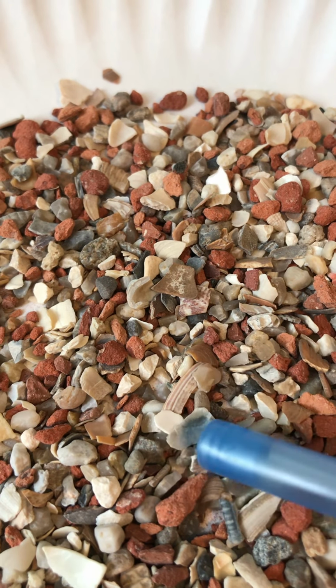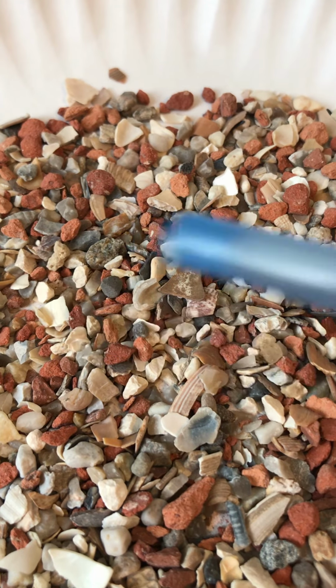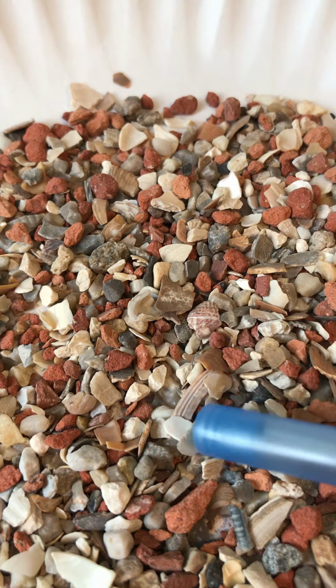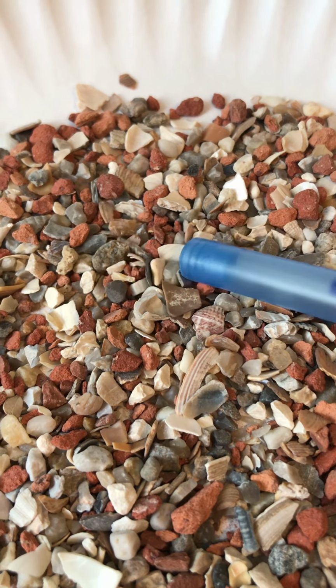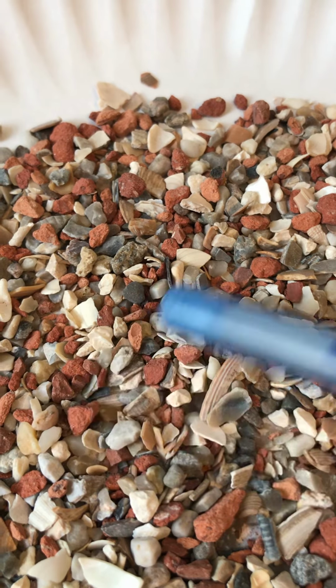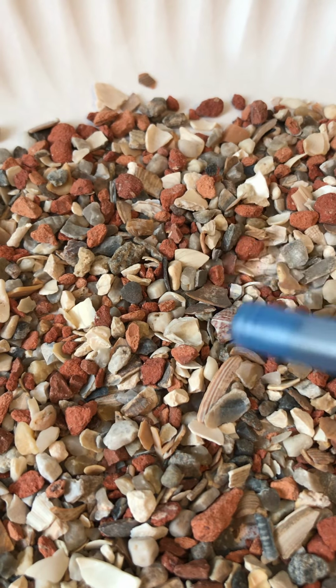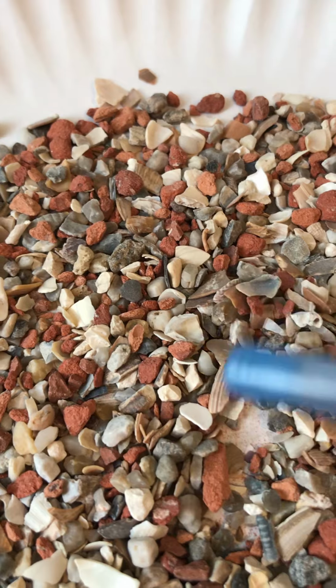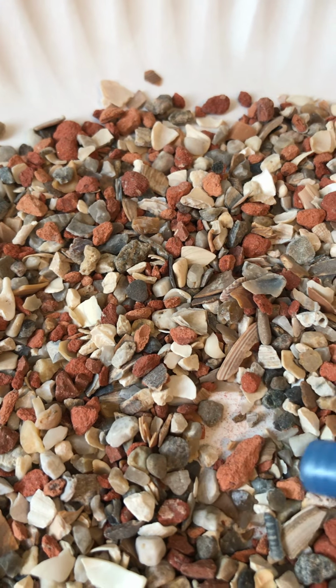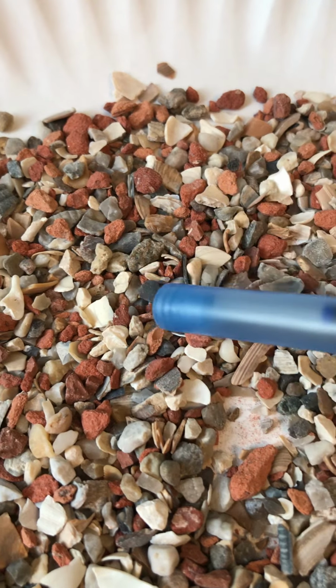Tiny little shells, not chopped up chunks of calcium that they would get from really hard, solid oyster type shells. These are tiny little shells. Redstone bits, which the birds love. They eat the redstone faster than they would even eat the grit. And round little stones. The round little stones, again, are what the pigeons are looking for in their gizzard.